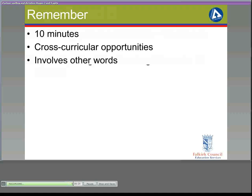Things to remember. Spelling is allocated a total of 10 minutes each day from Monday to Thursday inclusive, with a 10-minute dictation activity each Friday to assess pupil progress in spelling. Spelling links to the phonics programme, but teachers will also develop cross-curricular spelling opportunities. As with the phonics programme, the spelling programme involves the teacher in a short modelling session and the pupils in a variety of active thinking tasks involving daily reciprocal teaching opportunities.